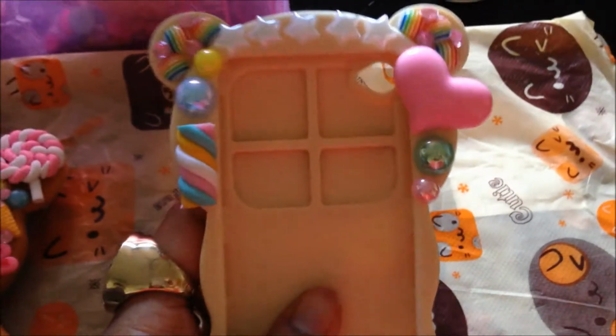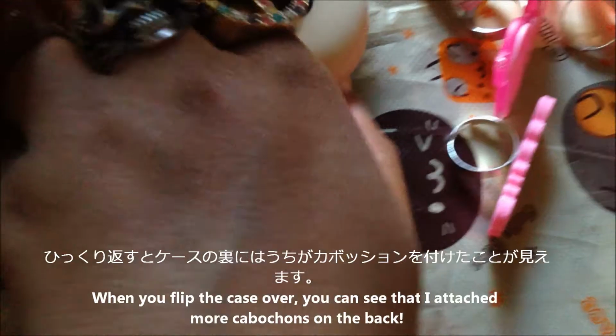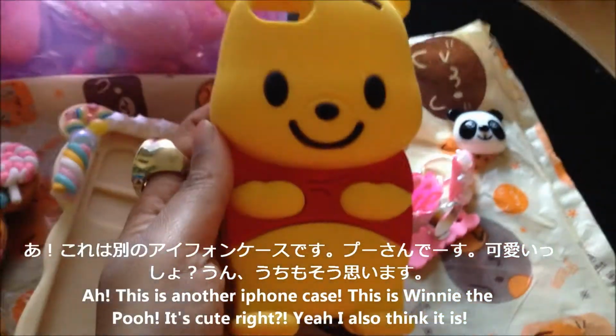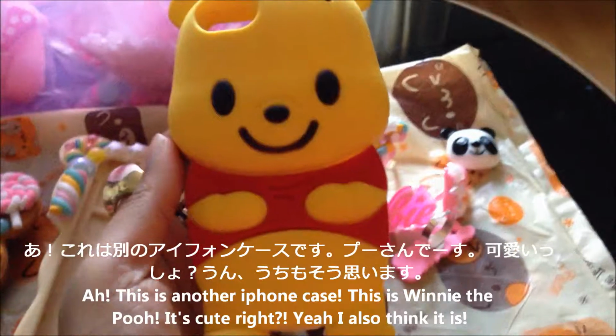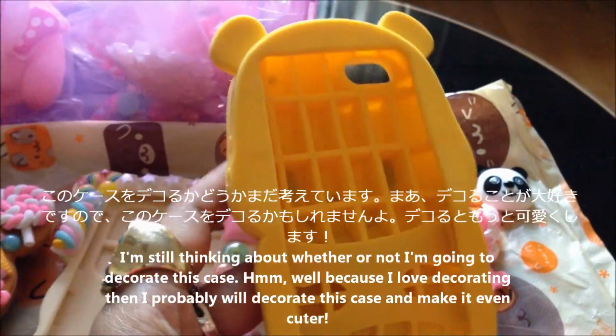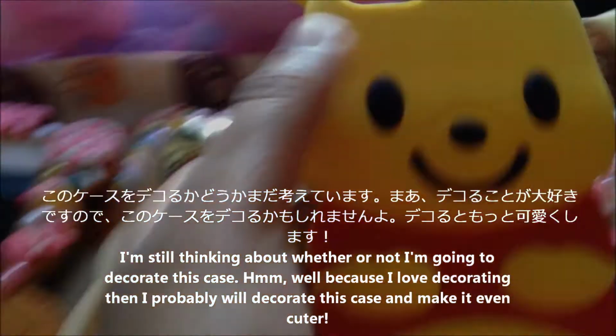My iTouch 4 case has some here. And the back, I just put this here. Yeah, so I thought I'd just do that. Oh, this is one other iPhone case that I have. This is Winnie the Pooh. Isn't it so cute? I know. So I'm thinking maybe I should design this or just leave it plain. I'll probably design it anyway because I love designing stuff and making it even more cute than it is.